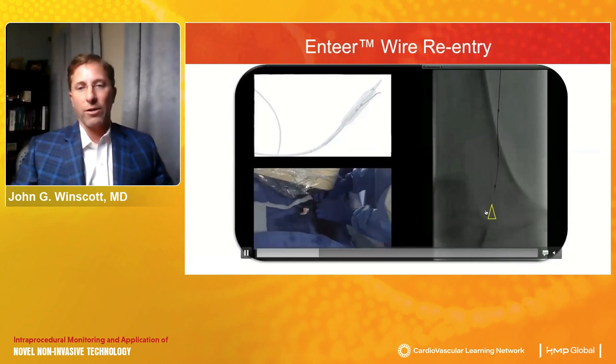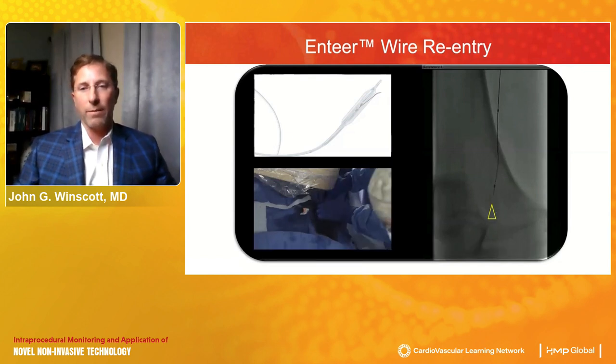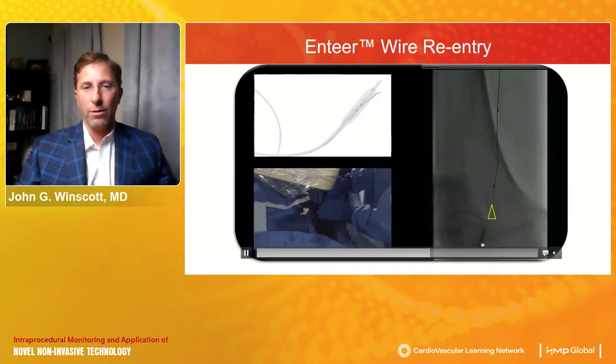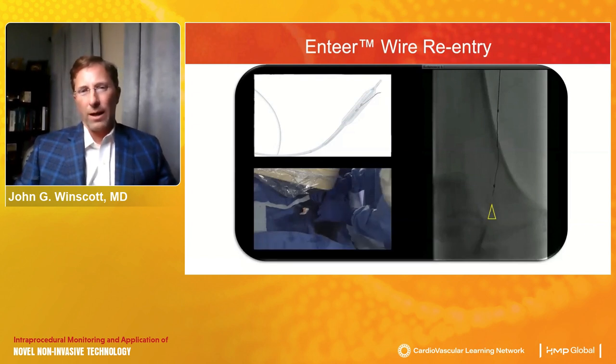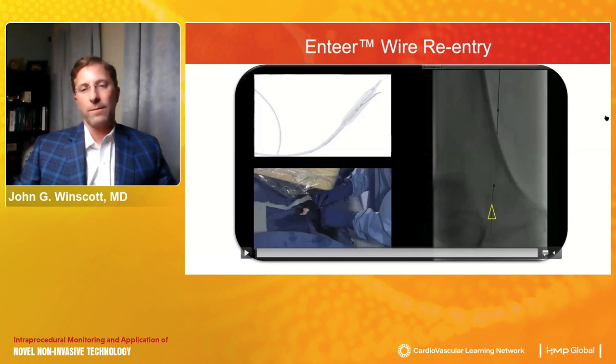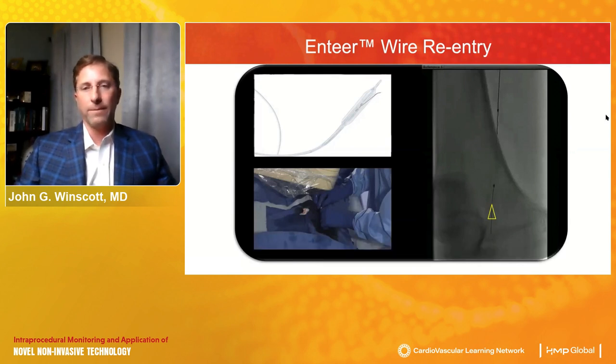What I've done with this triangle is showed you exactly the shape of the distal cap at the reconstituted segment. And you can see I'm just going to blunt dissect through that area with this stiff wire until I get the wire into the true lumen. And I can tell that it's in the true lumen just by the tactile feel of the wire, and of course, the appearance on the screen that the tip is free. And you can see now we've entered the true lumen of the reconstituted segment there.